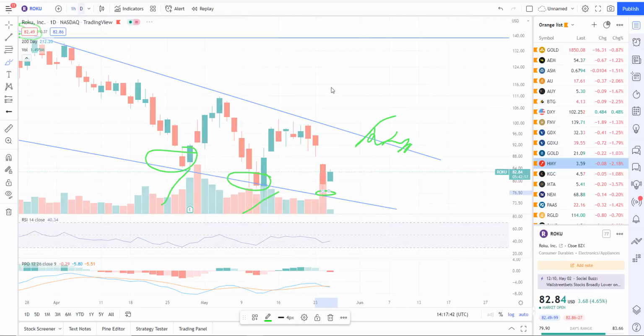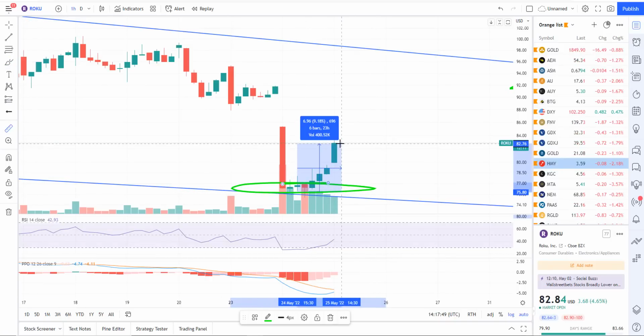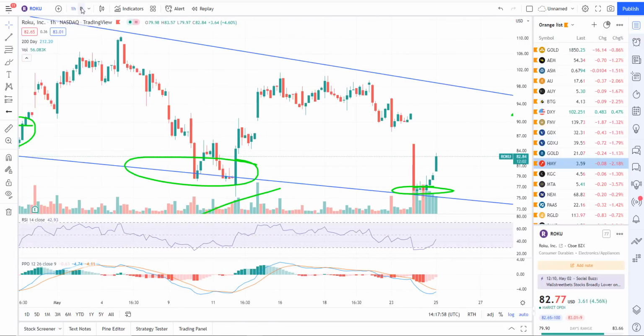Obviously that worked out so far, because you can see the buyer stepped in, we bounced off of that, and we've rallied. Since that entry we've rallied almost 9%, just in a matter of 2 days. So this thing's a powder keg. It could obviously run a lot higher.